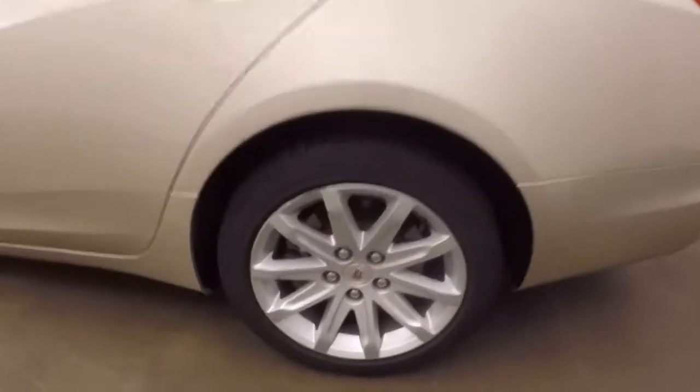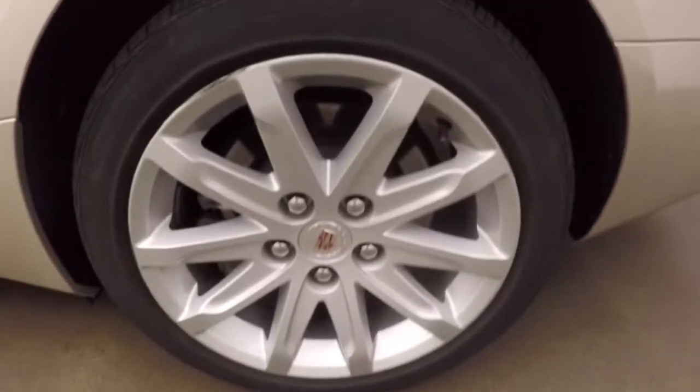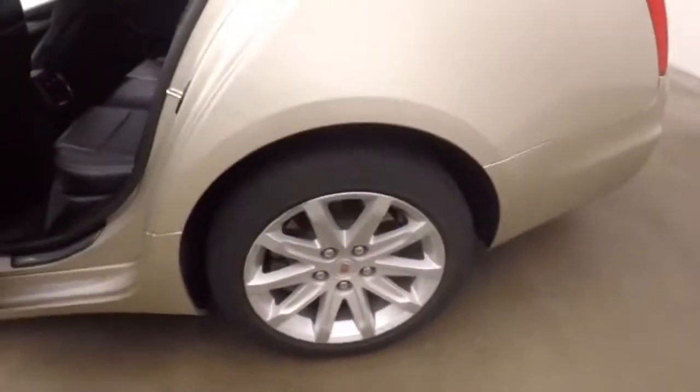Nice, very large trunk. Plenty of space for cargo. This is the same 2-liter turbo engine that comes out of the Camaro, the new 2-liter turbo Camaros. Nice alloy wheels. Interior's in great shape, nice black leather.